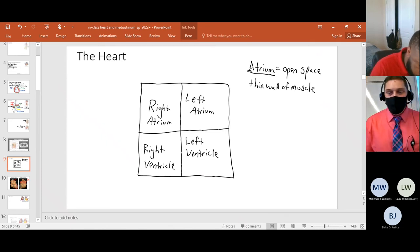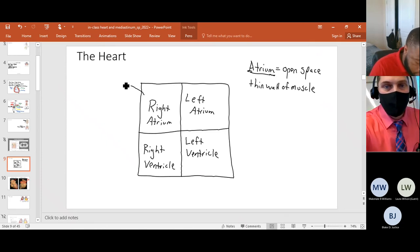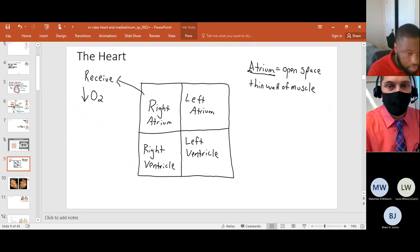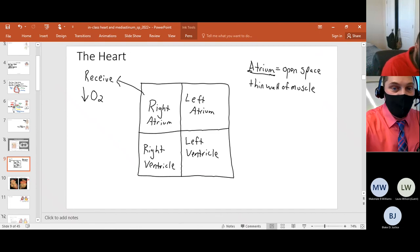The job of the right atrium is it is going to receive deoxygenated blood, which we're going to say is no O2 or low O2. And its job is to send it to the ventricle.